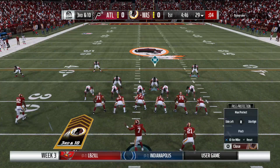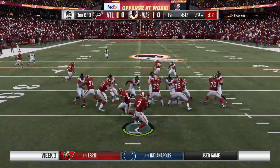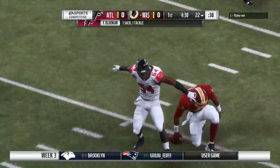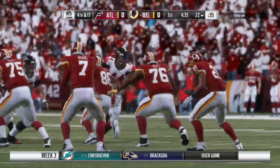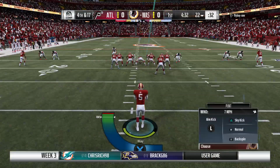Watch you now, Barney! Off the play fake, he'll look to throw. And the Falcons get there. The Falcons get the sack. Down he goes. Well, these sacks are really piling up. Last week, it was a half dozen sacks. And here's one on the opening drive.